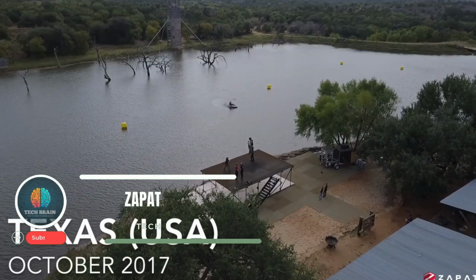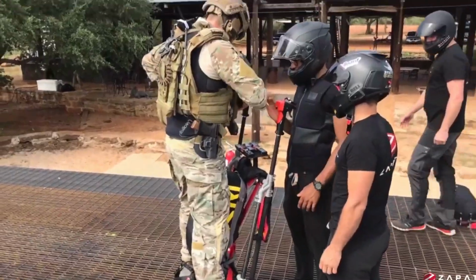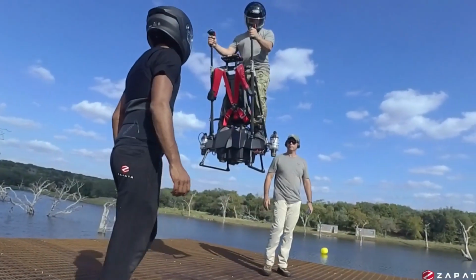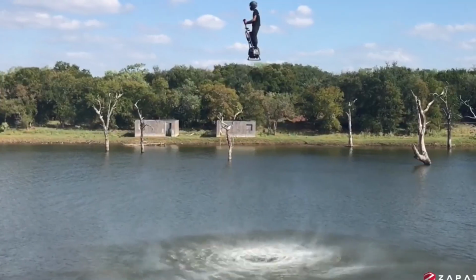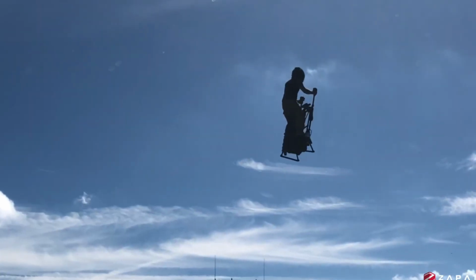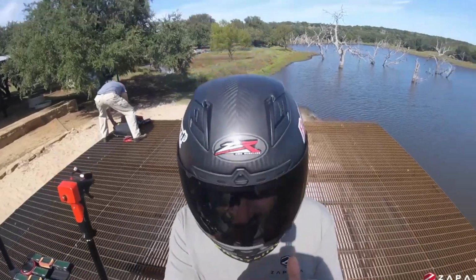What if flying didn't mean sitting inside a cockpit, but standing tall, completely exposed to the sky? That's the wild promise of the Zapata S-Fly. Created by Franky Zapata, the visionary behind the Flyboard Air, the S-Fly feels like a jet-powered Segway built for the clouds. Imagine balancing on a platform as turbojet engines roar beneath your feet, lifting you into the open air.